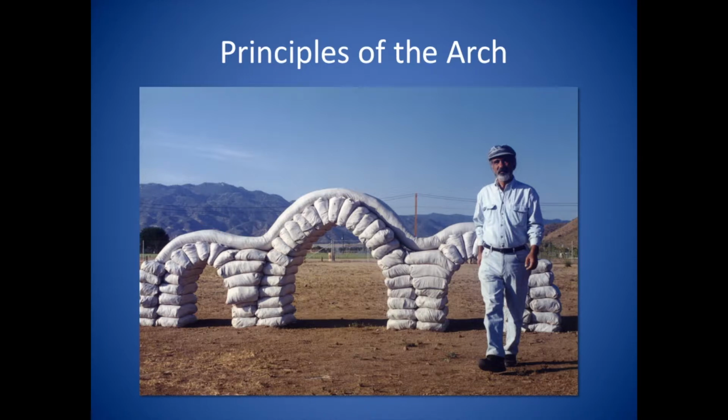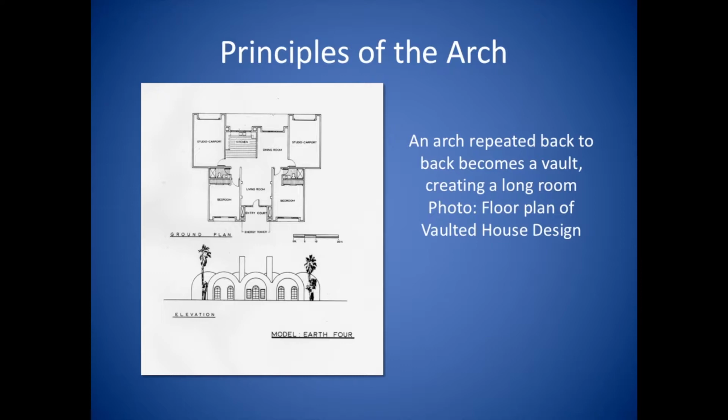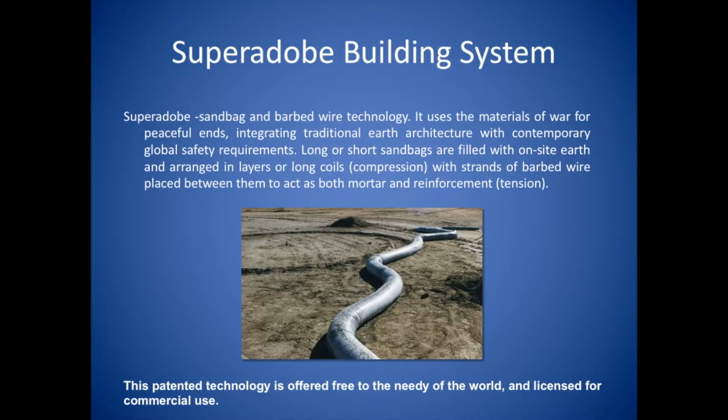The reason this works is because we are taking the understanding, the best of the past, earth architecture, with these universal principles and making them as effective as possible. So the principle of the arch is where we begin. You take an arch rotated on its axis, it becomes a dome. This is the Sunrise Dome that was built in Nukoyama, a project called City of Friendship in the 80s. An arch repeated back to back becomes a vault, creating a long room. This is a floor plan for a vaulted house design.